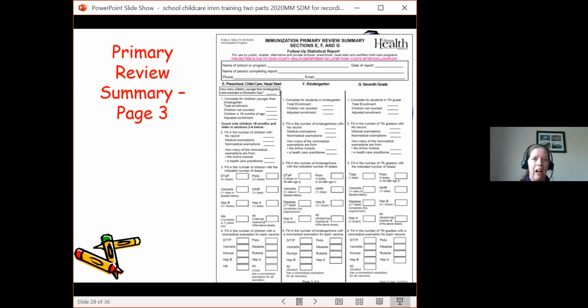All right, there are different sections for different grades. The first section is for preschool childcare and Head Start. The second is for kindergarten, then 7th grade, and then there's another form that's for all grades K through 12. For today's presentation, I'm just going to do an example of this Section E for the preschool childcare and Head Start. And I'm going to zoom in on each of these little sections and break up the form so you can see it a little better.